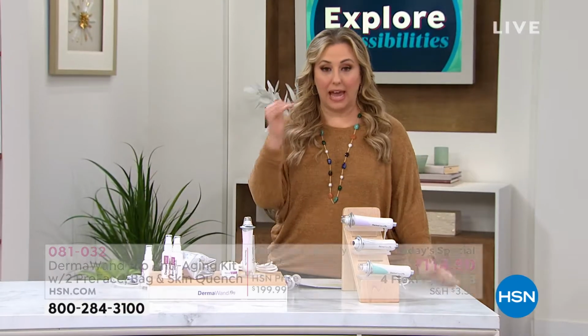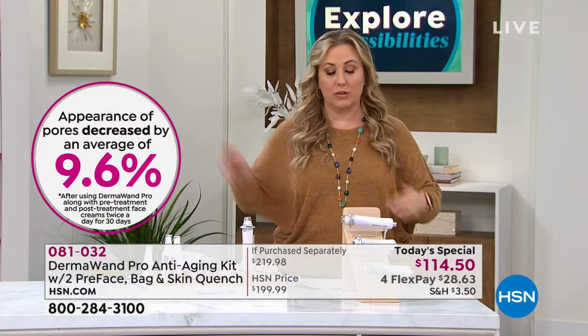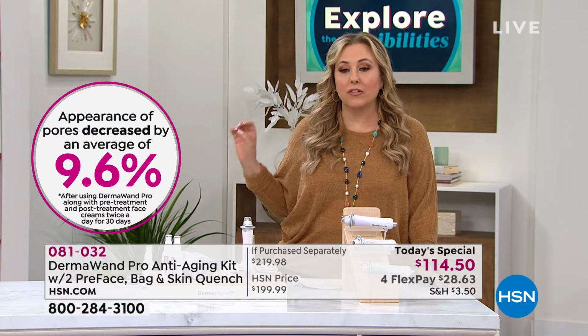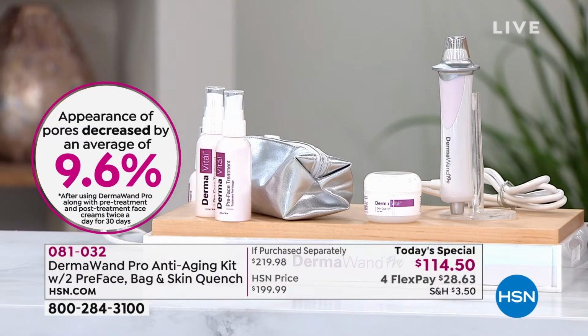It is incredible. And by the way, we do have a clinical study. A clinical study is not people's vague opinions about things. It's actual clinical studies of measuring things. So here's the big deal right here. In a clinical study, the appearance of pores decreased by 9.6%. To me, the most impressive thing is the look of the skin's elasticity improved by 9.5%.